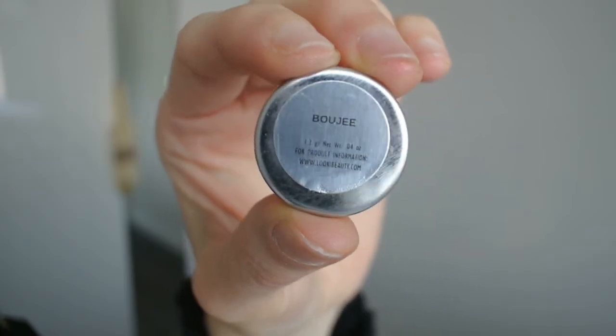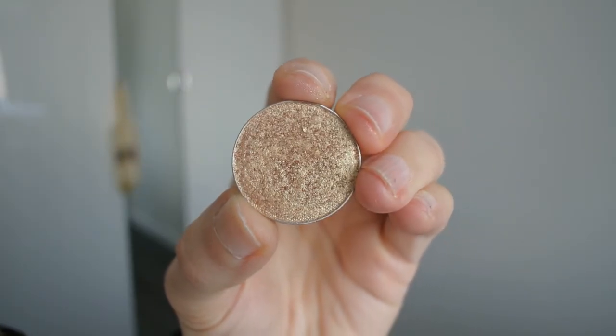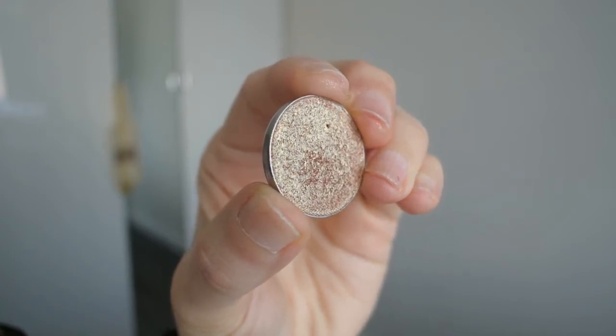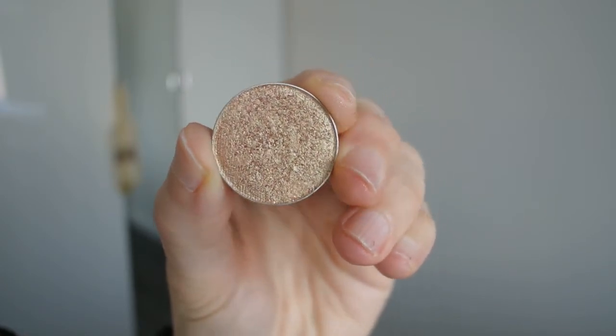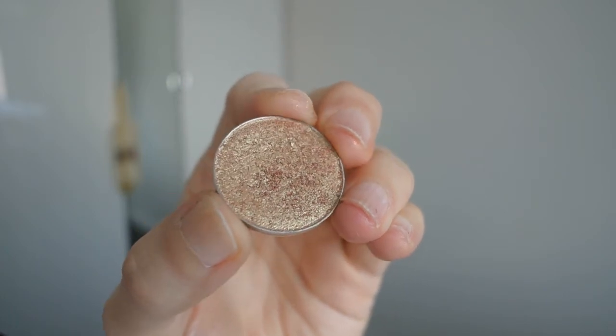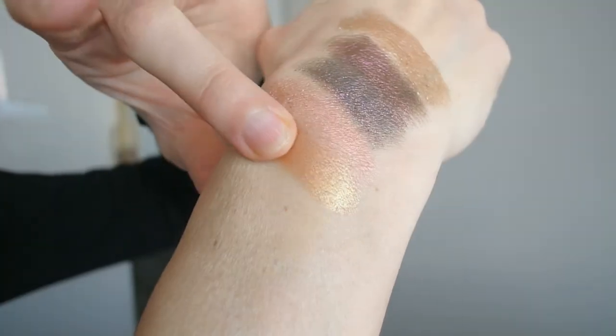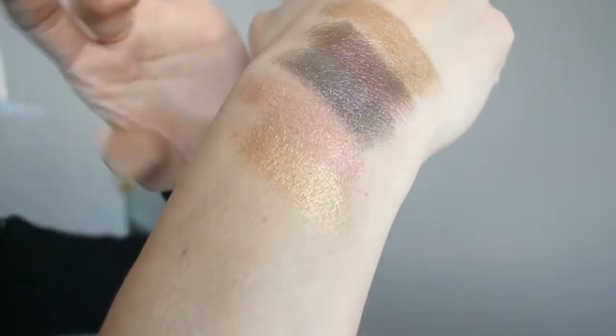The last Aurora that I have at the moment is Boujee, and Boujee, I don't know how you pronounce this. Is it like this? Is it Boujee? I'm not sure. Anyway, this is a very interesting shade because on the website it is described as a shade which shifts from like a gold, green to pink and blue, and if you look at it in the light, it absolutely shifts into all of these different shades.